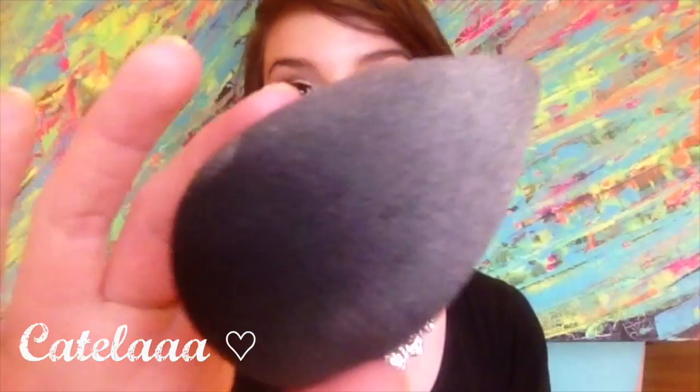My next favorite is the Beauty Blender, okay? It is awesome. I found that I was putting on my foundation with brushes, and I was always getting these brush strokes in it, and I have to buff it out forever, and it just never really worked for me. But with this, there's no brush strokes, it's just this flawless airbrush finish, and I really like it.